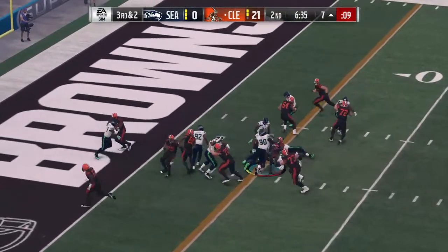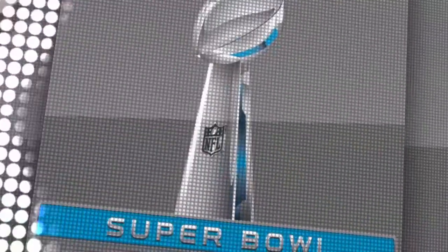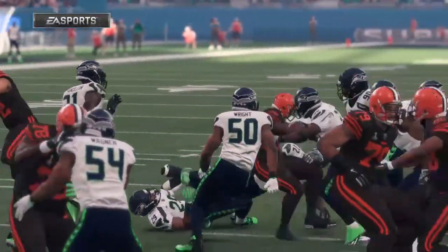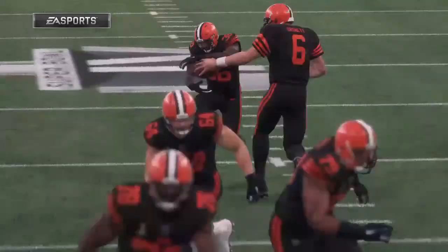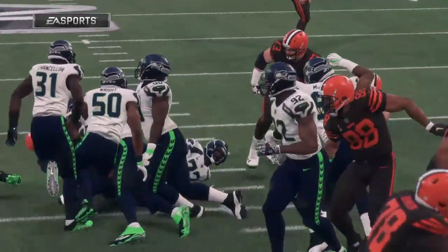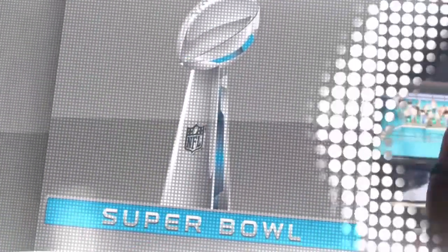Now a handoff here to his running back. And they'll get him down here at about the 5-yard line. It'll be called a gain of 2, and that'll leave him with some options here on 4th and inches. Okay, no score on that play, but this guy's been a touchdown machine all year long. You know they trust him with the football.